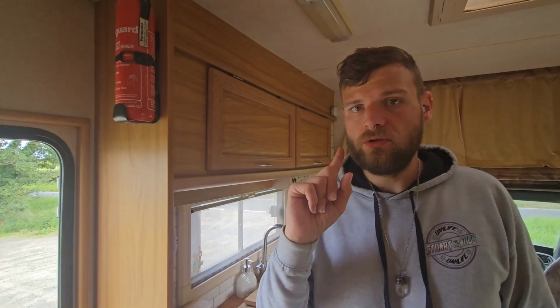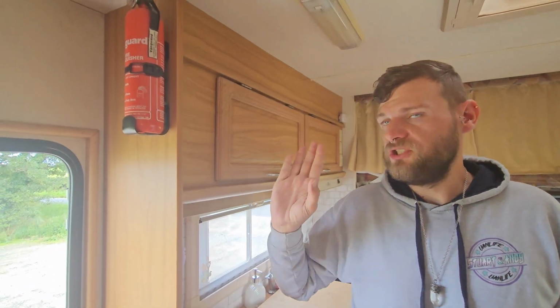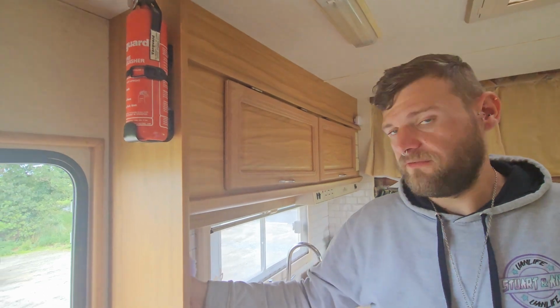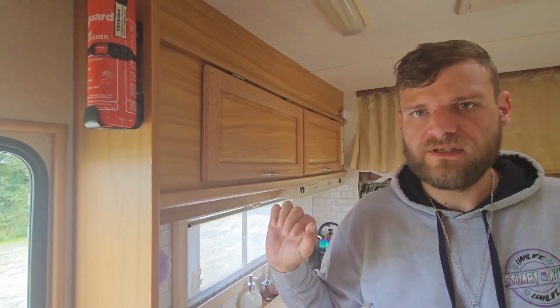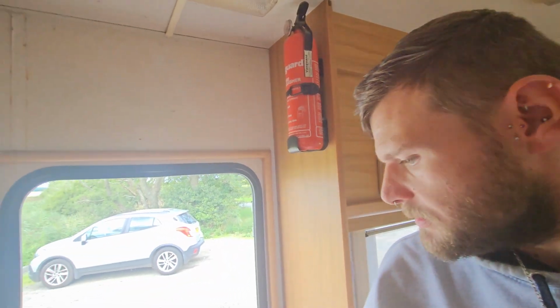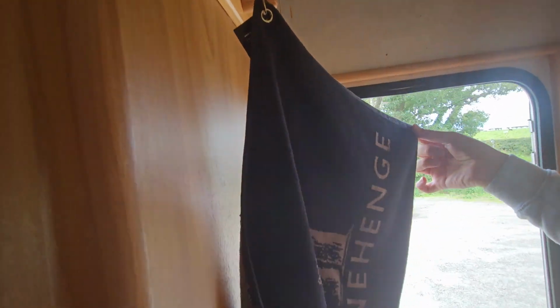So yes, some more bits of safety that we have. We did make sure everything was done. So we have our fire extinguisher, and also underneath here we have a fire blanket. Health and safety for us obviously is a big thing. And then we have our coat rack, which has my Stonehenge towel on, which I got for my birthday, my witchy bells, and then we have a cupboard full of stuff.